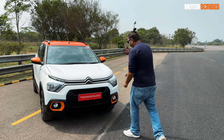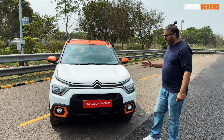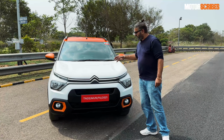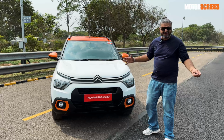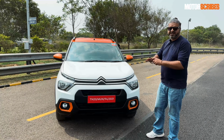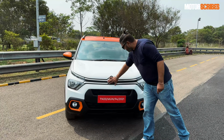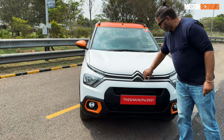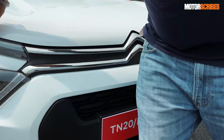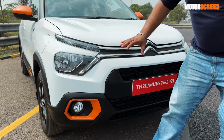So up front, you can see that the design has not changed. The C3 came out last year. It has taken to the market really well, and you can see that despite being called a hatch, it does have that SUV styling, and I think that's what a lot of people appreciate about it. And Citroen has not changed any of that when it comes to the EC3 either. So you've got the nice big chevron logo integrated with the entire chrome across the dash. You've got the DRLs up here. You've got these lights that light up, beautiful headlights, and of course your fog lights in your lower bumper.